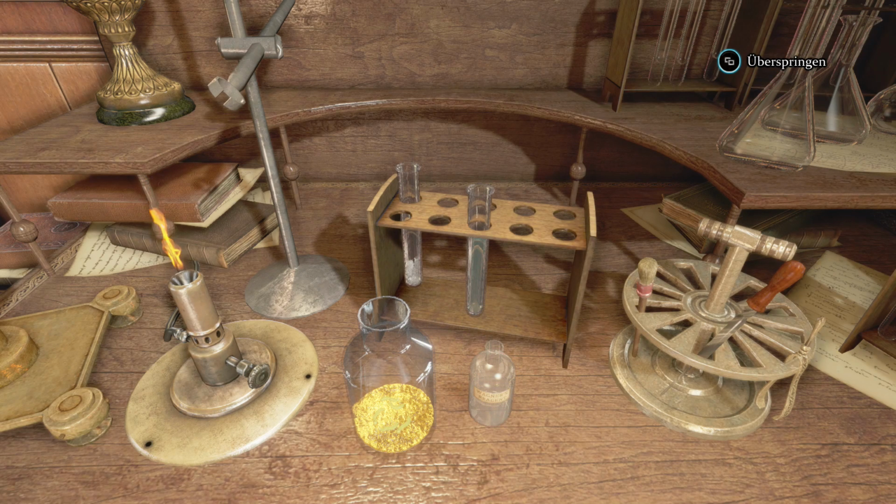I need to take a pipette and make several drops of the reagent. Ja, okay, machen wir das. Pipette. Und rein da, oder? Hätte ich jetzt gedacht. Oder hier rein? Ach so, da. Okay. Oh, es wird rot.